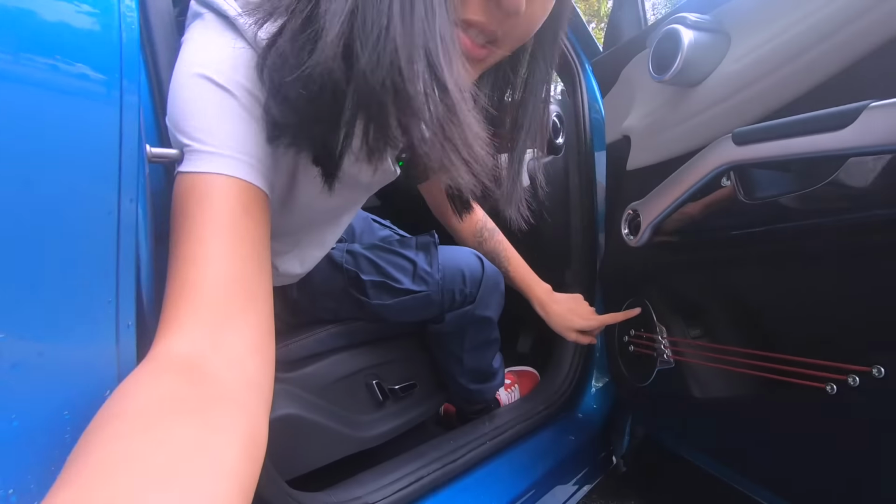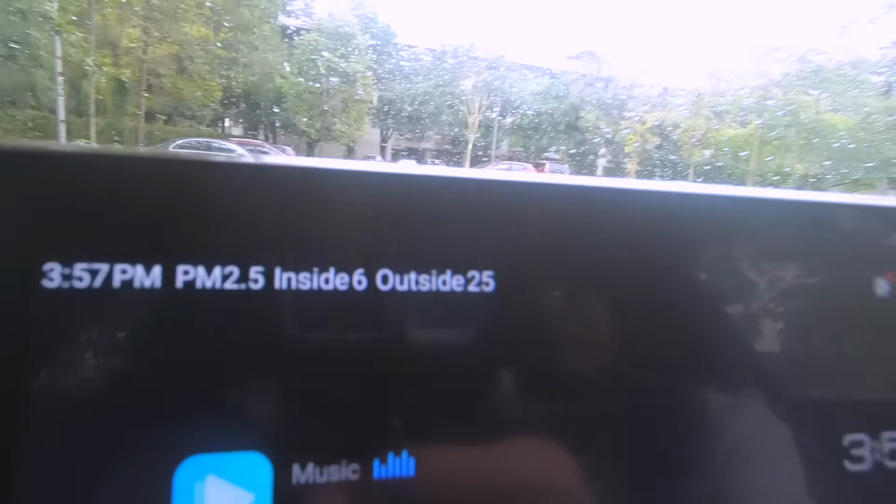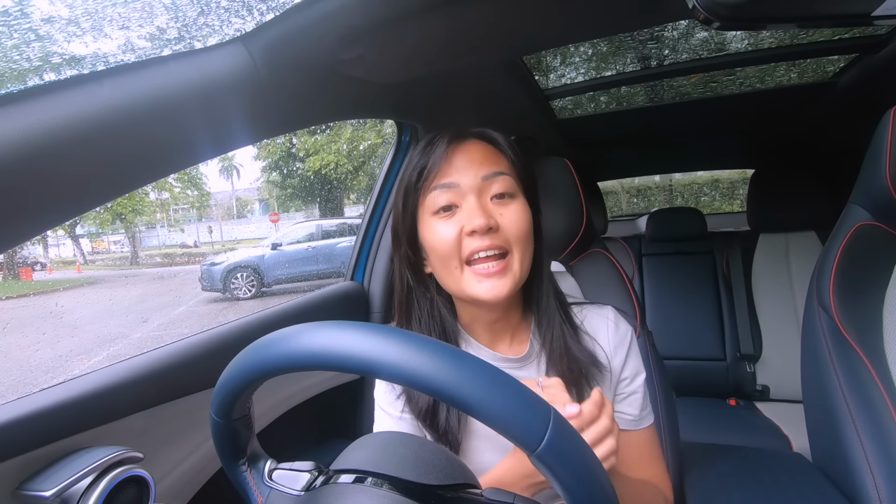Standard comes with single color gradient lighting, whereas extended comes with multicolor gradient ambient lighting that follows the rhythm of the music. Standard comes with 6 speakers instead of direct HD sound 8 speakers. Wireless phone charger, elite. PM 2.5 air filter, elite. 17-inch wheels instead of the 18-inch wheels. And battery capacity of 49.92 instead of 60.48. Other than that, everything else is the same.